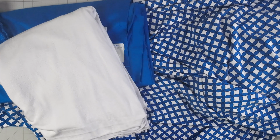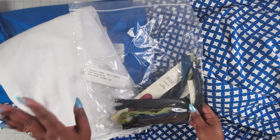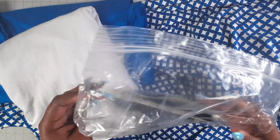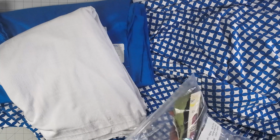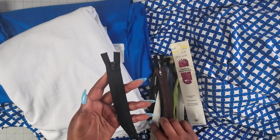Now I have one more thing I want to show you, and that is the zipper mystery bag that I got from Fabric Mart. It is 20 zippers for $4.99, so it's like 50 cents a zipper. I figured that was a good bargain. If you buy 2 zippers, even at the buy one, get one at Joann's, you're going to spend $5. So some of these are really good.